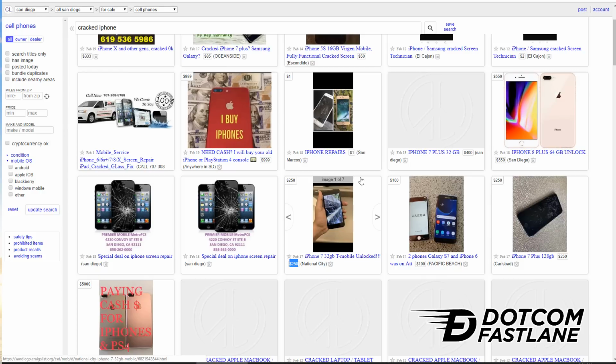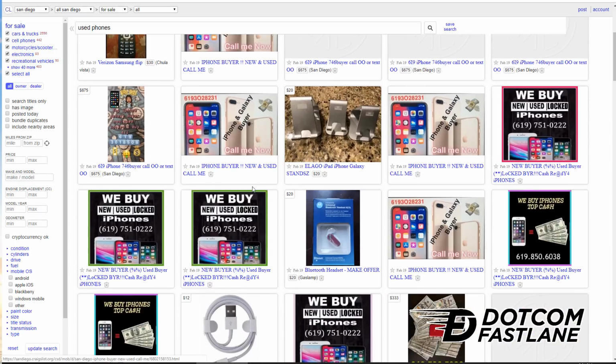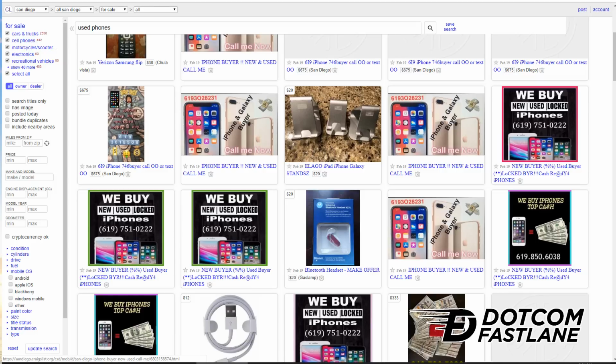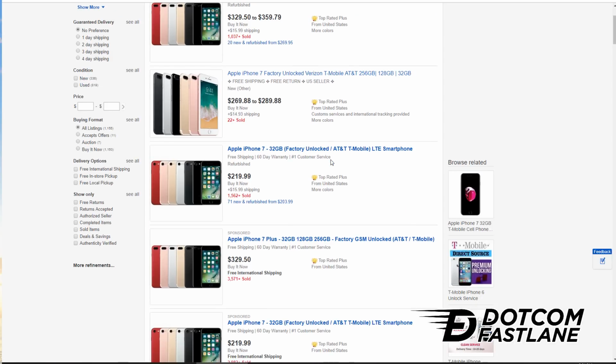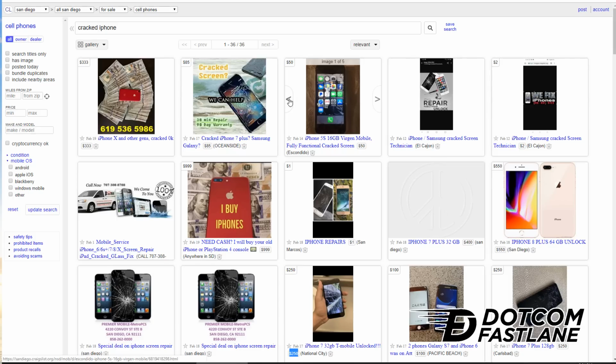Now, this is certainly something that you can do. Again, people don't just go buy phones if they can't sell them for a higher value. So definitely go check this out. Go on your local Craigslist or your local classified list, and then go on eBay and try to figure out how much you can sell the phone for. Or even if you don't want to sell it on eBay, you can sell it locally again.